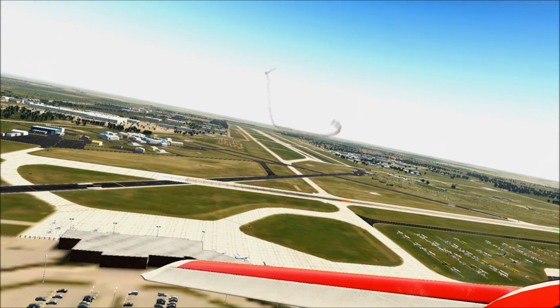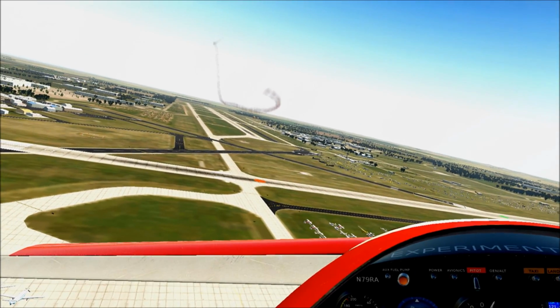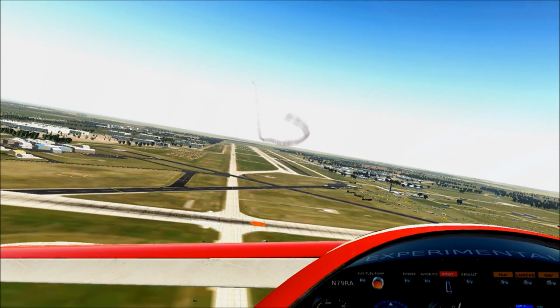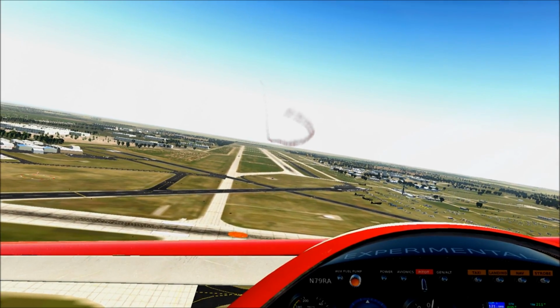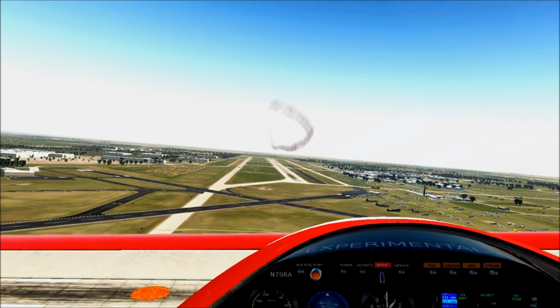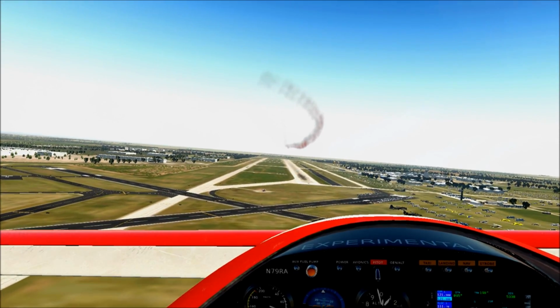Now you may have noticed one of the other more unusual design features of this aircraft in that only the nose gear can retract. It's quite unusual, but it seems to work very well as far as the stability of this thing when it's in the air. Alright, let's bring this bird home and then we'll continue on.